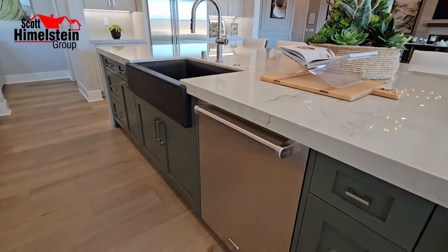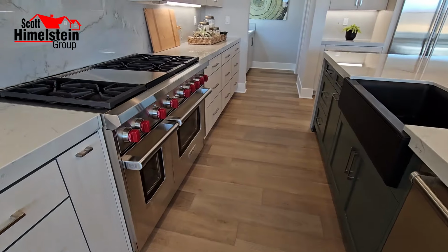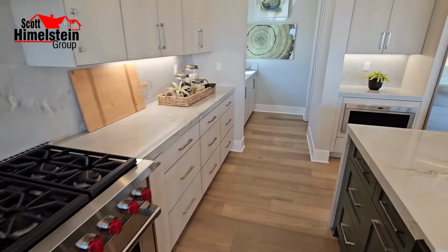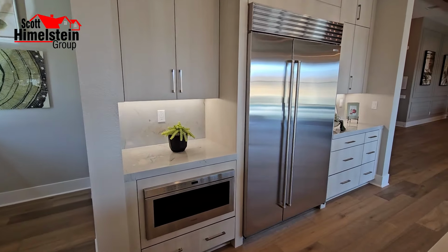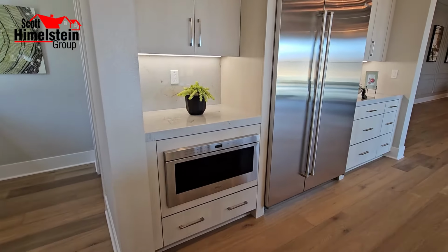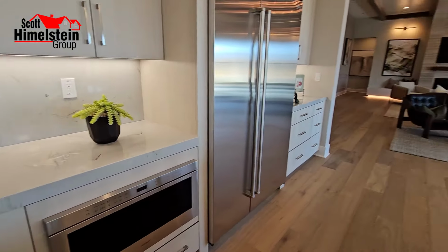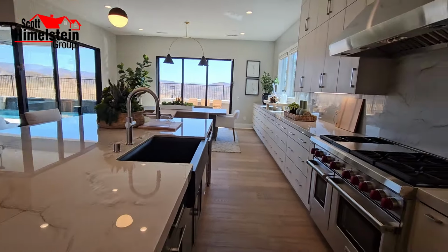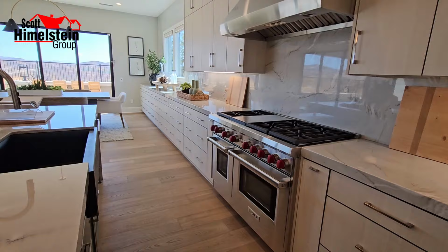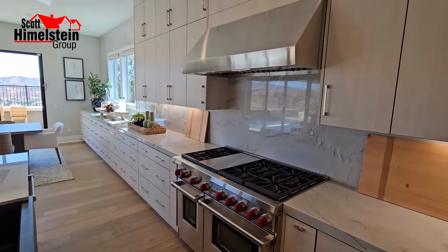stainless steel appliances right here, right? And you have your Wolf upgraded package. You have your 48-inch Sub-Zero refrigerator and freezer. And of course, your built-in microwave right here. And so that's always really nice as well. And then if you come back over here, what's great is that you notice you have 2 ovens right here on this range that has the 6-burner gas cooktop and your stainless steel hood.